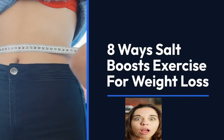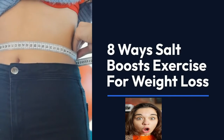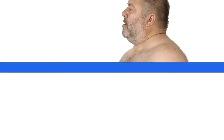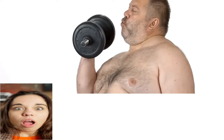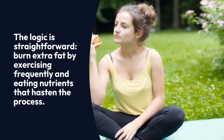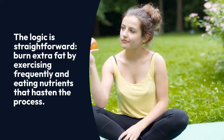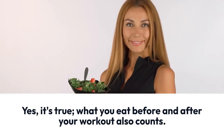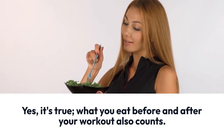10 Ways Salt Boosts Exercise for Weight Loss. A balanced regimen of exercise and a nutritious diet are essential components of any healthy and effective weight loss journey. The logic is straightforward: burn extra fat by exercising frequently and eating nutrients that hasten the process. Yes, it's true, what you eat before and after your workout also counts.